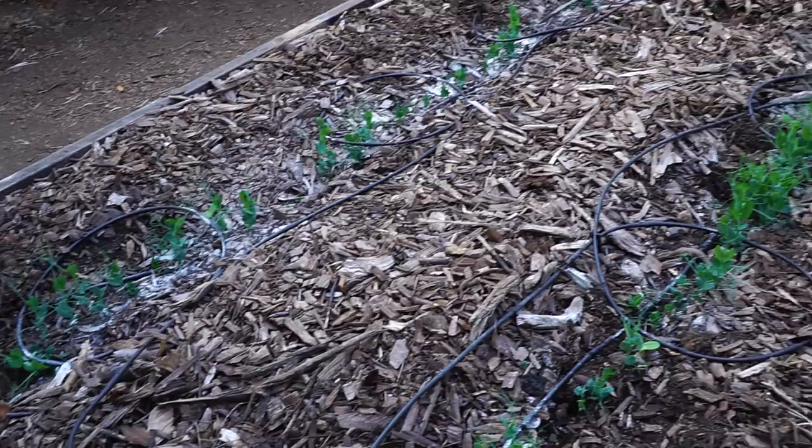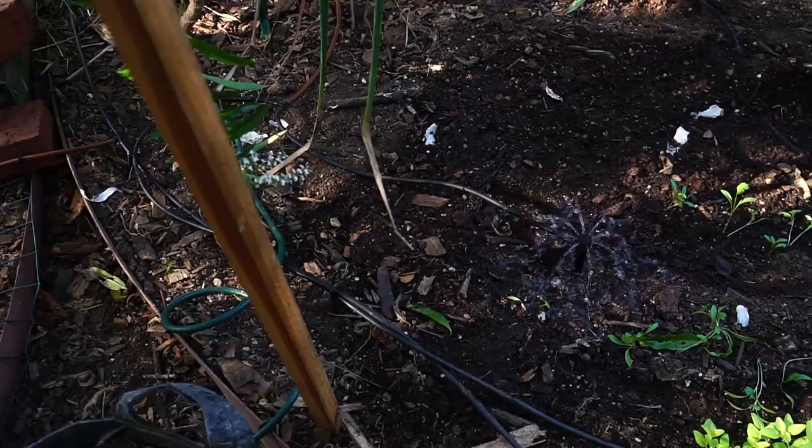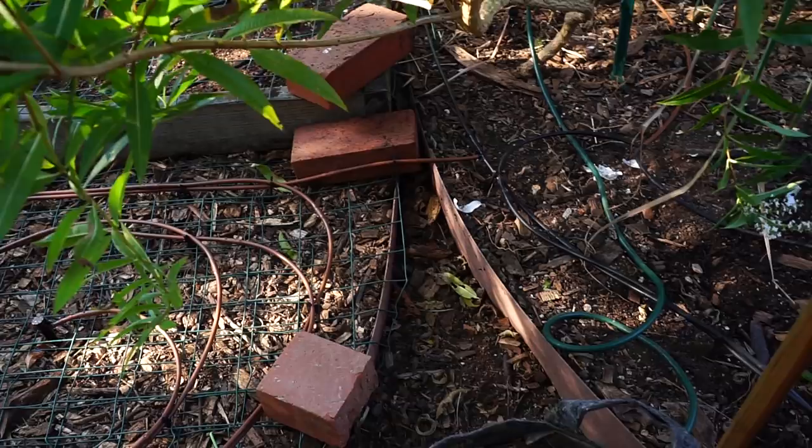Well, it's dripping, but it's not spraying. Look at this one. This one is spraying. And that's coming off the exact same... No, it's not. It's coming off this one. But still, it's dripping all around. That's working, okay. But this is not working. No, this is working. See?